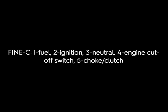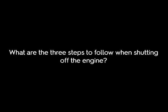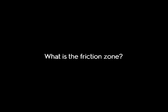List the 5 steps of the engine pre-start routine. Find C. 1 fuel, 2 ignition, 3 neutral, 4 engine cut-off switch, 5 choke clutch. What are the 3 steps to follow when shutting off the engine? Thumb, key, valve. What is the friction zone? Small area in the travel of the clutch lever that controls the connection between the engine and the rear wheel.